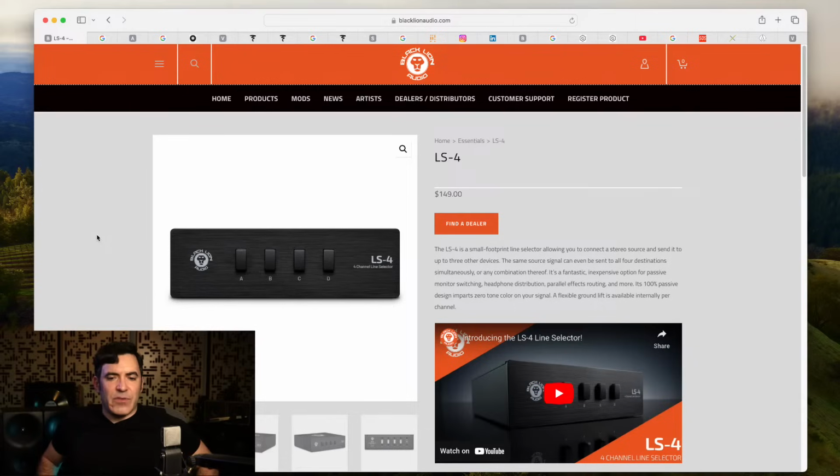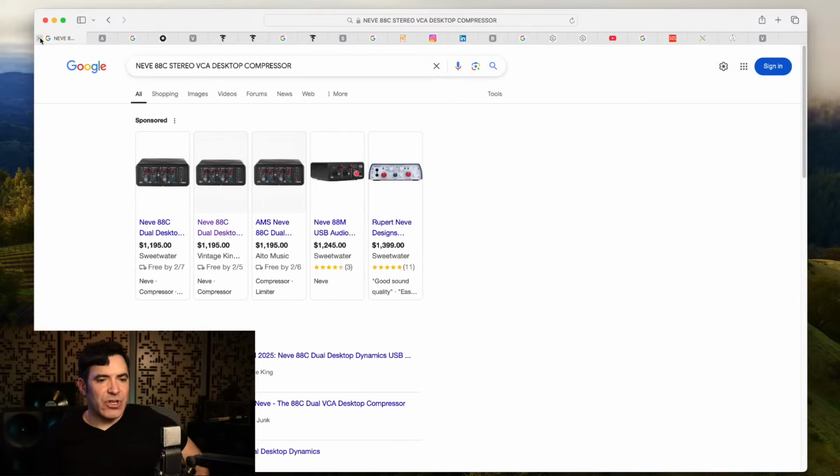And it's $150 for 4 channels in a sturdier build, more likely to reject radio interference, if that's a problem for you, as well as GSM interference. So, a better version of the Coleman line selector. I don't see why, for a $10 difference, you wouldn't buy this one instead of that one. My humble opinion. All right, moving onwards to our next stuff.